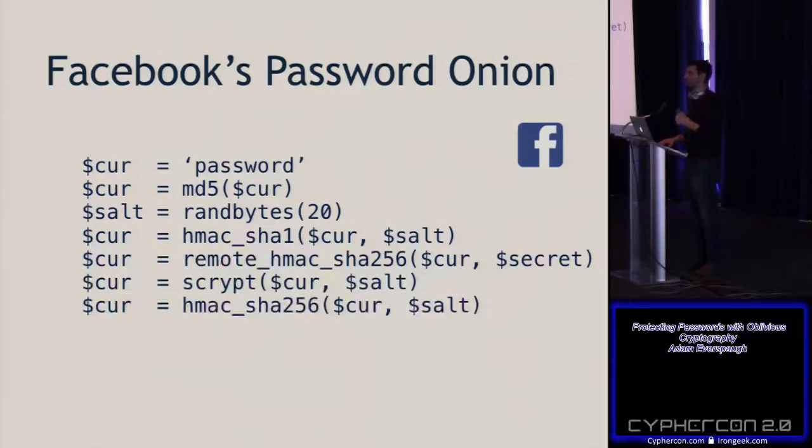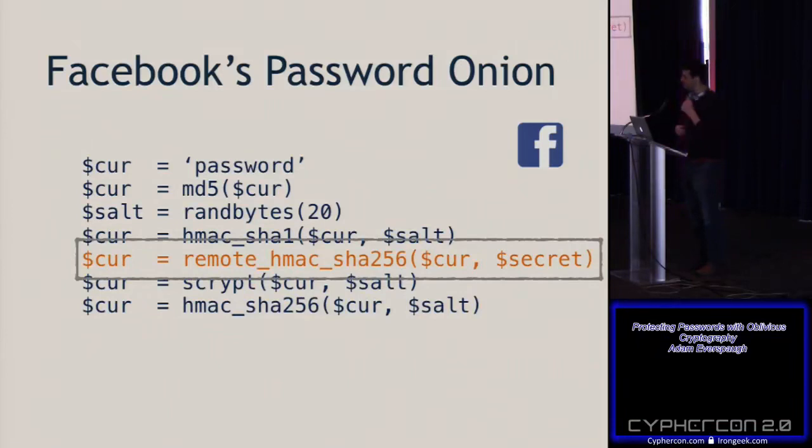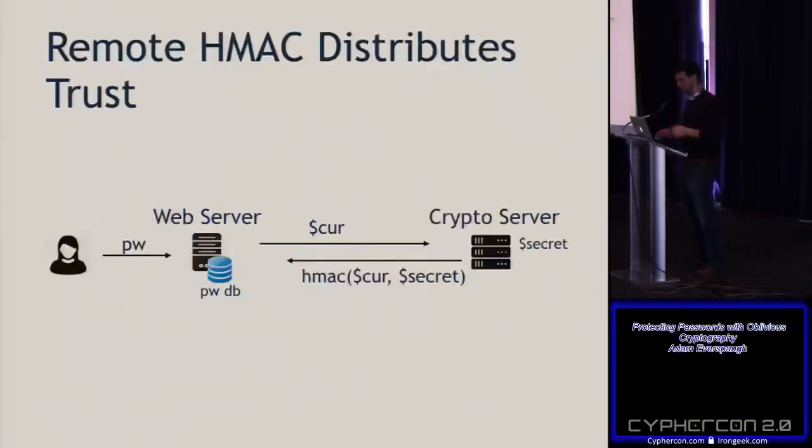But I want to point out something really interesting. There's something here that most tech companies don't do. And that's this. At some point during processing your password, Facebook connects to a remote server, still owned by Facebook, but another machine, asks that machine to apply an HMAC SHA-2 with a secret that's held only on that machine, and then gets the result back. The reason this is interesting is this leads to a different kind of architecture.